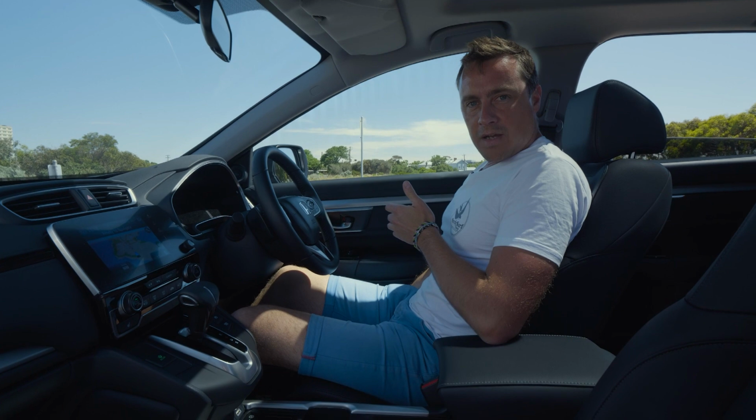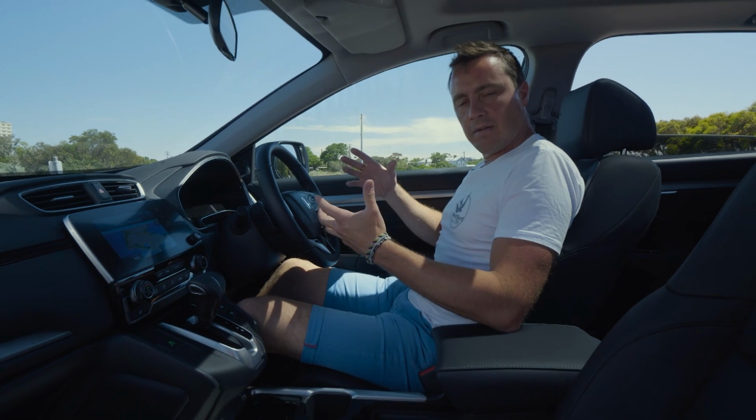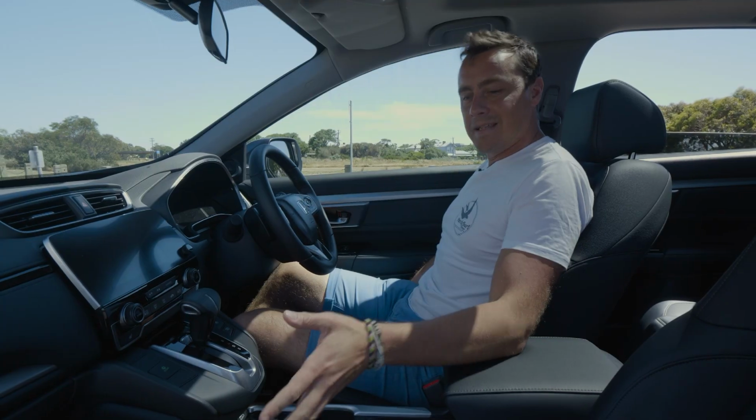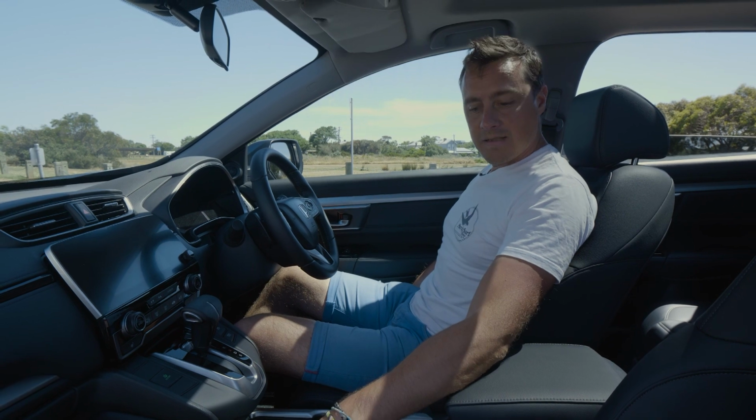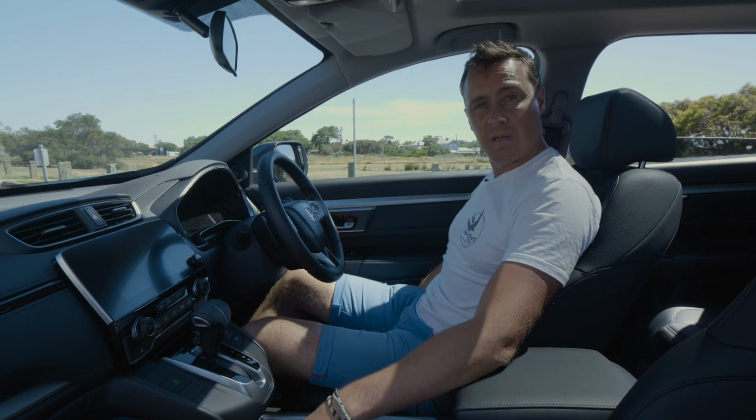This seat for the driver is electrically adjustable, and the interior is covered in what they call leather-appointed upholstery. Now, what that means is it's not all real leather, some of it is synthetic. The good news, though, is it's such a convincing fake, I can't tell which bit is which.